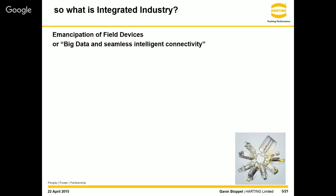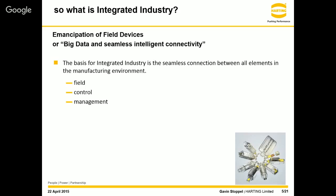So, what is integrated industry? We talk about the emancipation of field devices, or big data and seamless intelligent connectivity. The basis for integrated industry is this seamless connection between all elements in a manufacturing process and manufacturing environment, and certainly that goes right from the field level through to the control and right through into the management level as well.